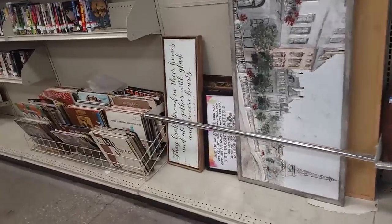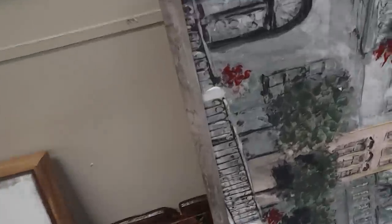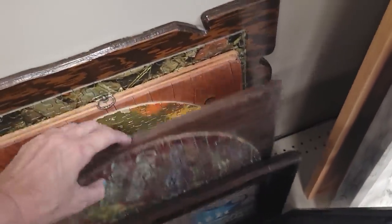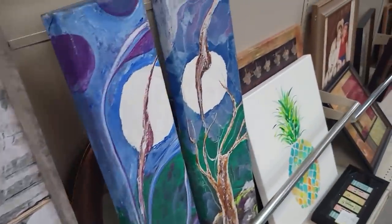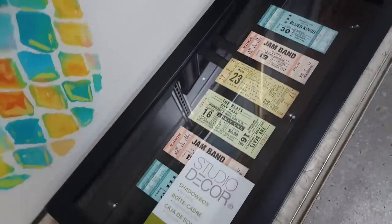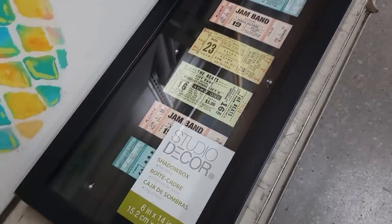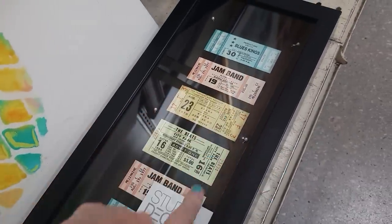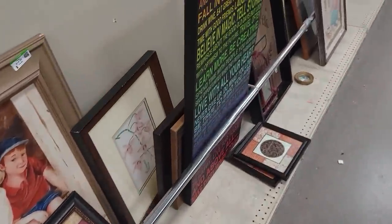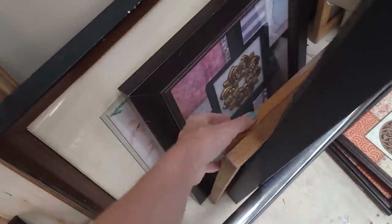Okay, let's look through the art. I'm gonna come over here because I saw some smaller stuff tucked in back here. Oh, it's those puzzles that were here last time. Yep. No puzzles for us. Oh, what is this? Oh, it's just a shadow box. Why? It's just an example of what you can do. Okay, I get it. I get what they're doing. Made them really realistic looking tickets in there.